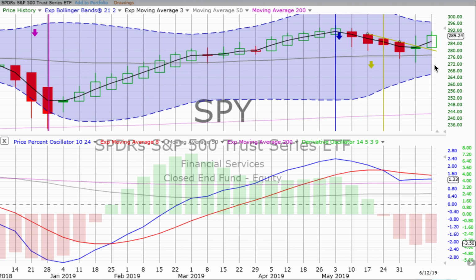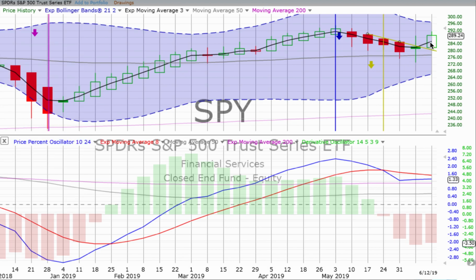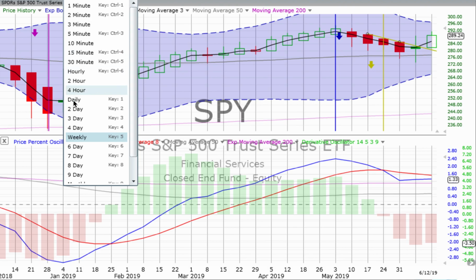As always, weekly chart, we open with that on the S&P 500. We have a green candle, green open box candle that's forming, still in a confirmed down move. We had a weekly vertical crossover going down back on the week ending the 24th of May. And so far, we have a green up candle for the week. Derivative oscillator losing downward momentum. Price percent oscillator is about flat. Down for the day, 0.18%.